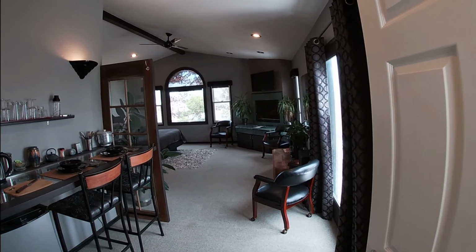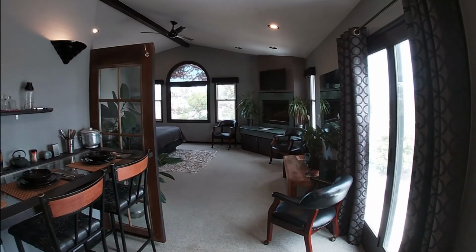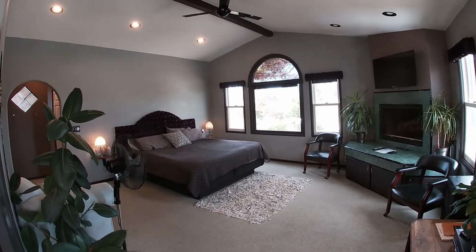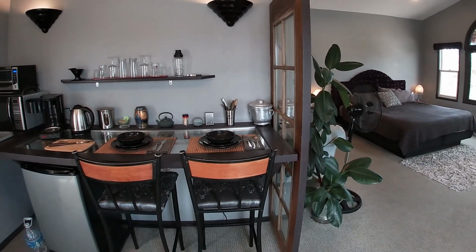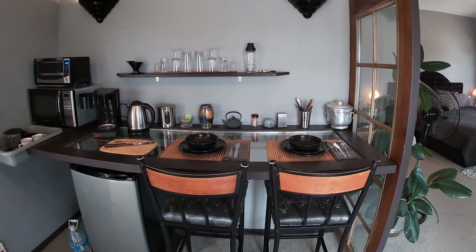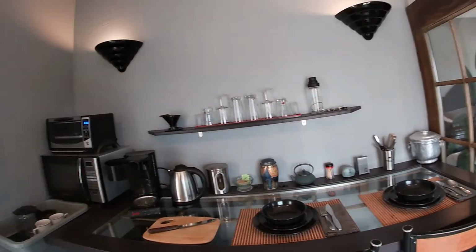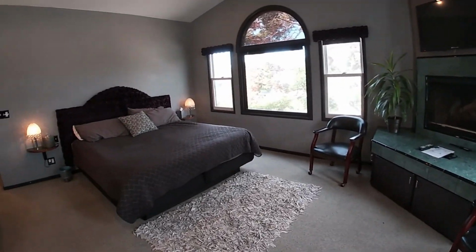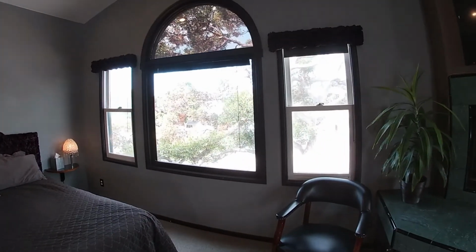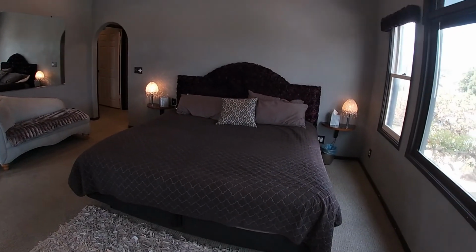This is our Airbnb in Morro Bay. This is our awesome bedroom. It's huge. And we have this cool little kitchen area that they've made out of an old table. Not table. Door. Thank you. Fireplace. And you're kind of up in the tree. You can see that. This is our huge bed. Bigger than our bed at home.